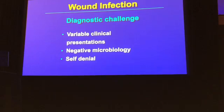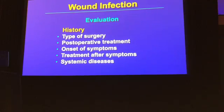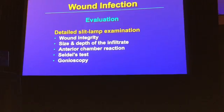Often the initial smears may be negative, and as surgeons, we don't like to think of bad things happening to us or to our patients, so there's some denial involved. So you have to have a high degree of suspicion, careful examination of the wound, go back to the history and find out where was the incision, what type of surgery was performed, and are there any systemic diseases associated.